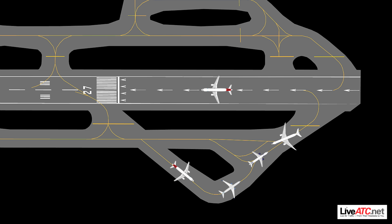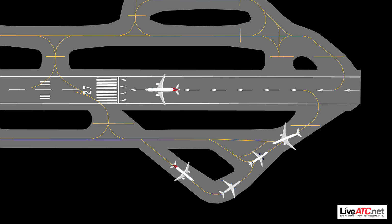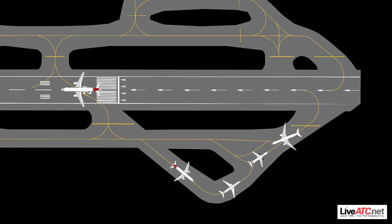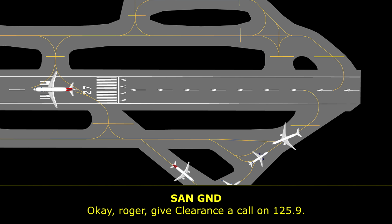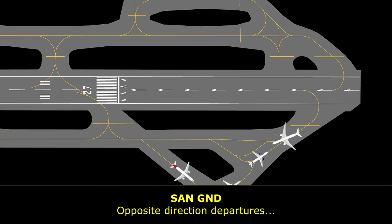Hey, Ground, American 2885. Go ahead. Sorry about this last time. We're going to take runway 27 and we'll hold position here. Okay, roger, give clearance a call, 125.9. Right. Opposite direction departures.